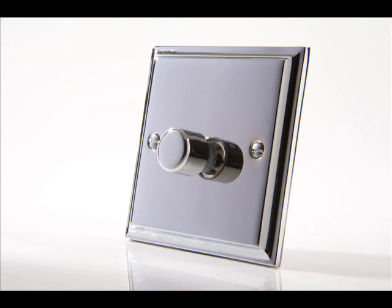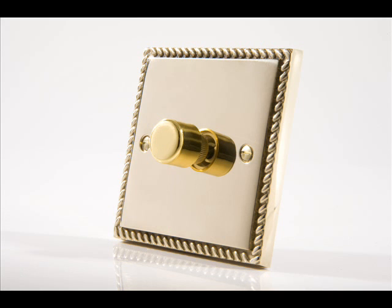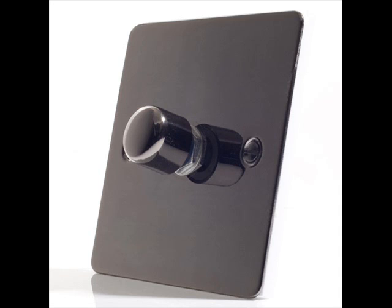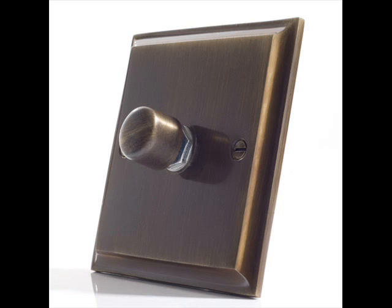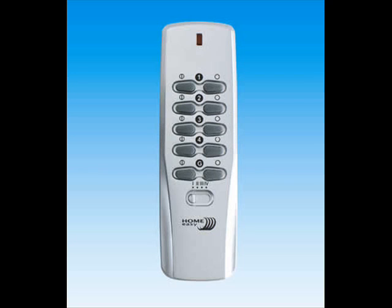When choosing the correct dimmer switch, you need to ascertain the type of lighting you want to control. It is important that you match the correct dimmer with your lighting so that you can avoid costly errors that might lead to the malfunction of the dimmer switch or even the light fixture. There are various types of dimmer available, including intelligent dimmers, touch dimmers, trailing edge dimmers and remote control dimmers.